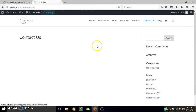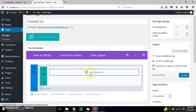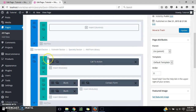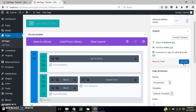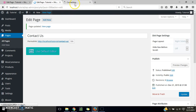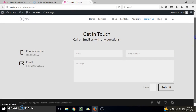So if we go to edit, we're going to go to add from the library. We're going to add this contact form. You can see you just pulled out that whole section from the home page to our contact page, which saves us a ton of time from having to keep making the same stuff. If you're going to use a consistent layout, it'll save you a ton of time. Now we can see there is our contact us page.